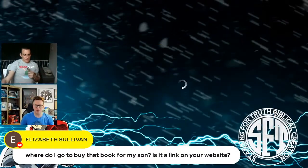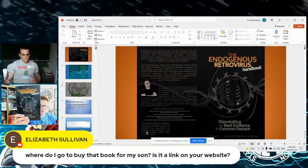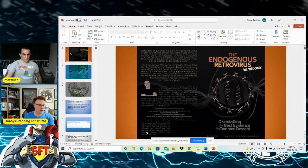So we have put in our final updates. Okay, so here's the book, Endogenous Retrovirus Handbook. I've got it in front of me, the final updated version, the good to go version. Matt, I think you can see in the KDP, it looks like the updates should be done and the book should be ready for sale in, I would say, the next several hours.